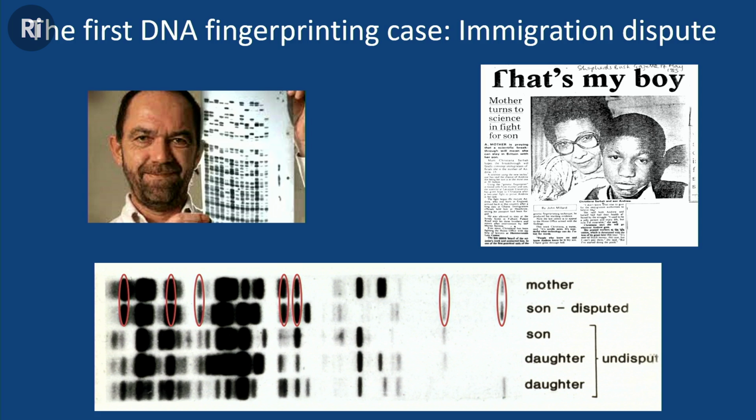So they are putting this case together. And one day their caseworker is sitting on the bus one morning and looks down at the newspaper and sees about this new invention, DNA fingerprinting. And so she contacts Alec with some trepidation and says, would you help with this? And so he decides to take it on, and he is able to solve this case for her.